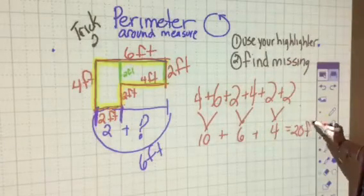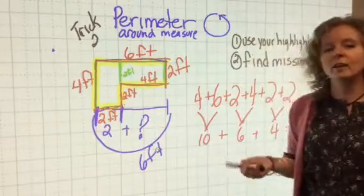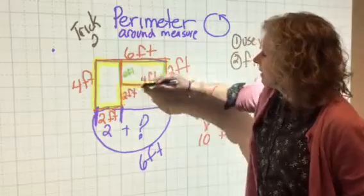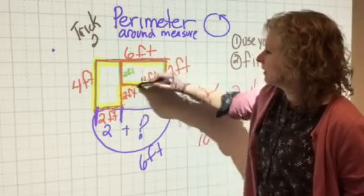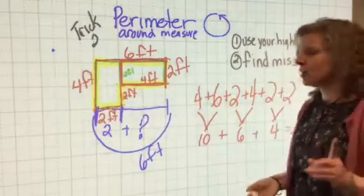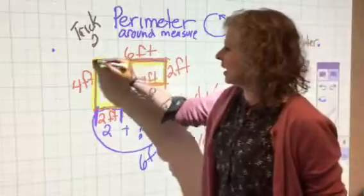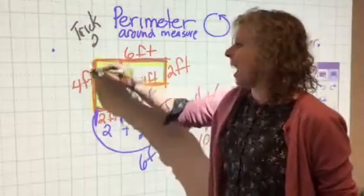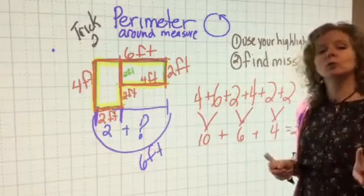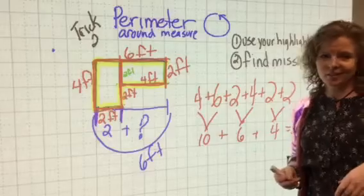No, 20 feet. These are the most challenging when they give you a weird shape and you're actually trying to find the rectangles and just use that opposite side rule. First trick, they'll only give you 2. Second trick, they'll give you a weird shape and you've got to do math to figure out the missing ones. Don't fall for those 2 perimeter tricks. You guys are smarter than that. You can do this. We're going to practice on a rotation.